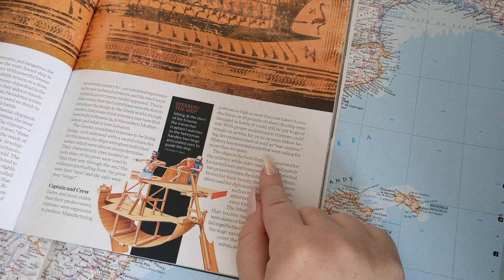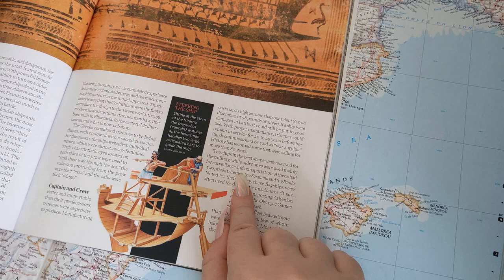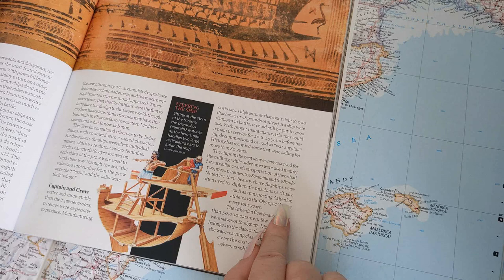The ships in the best shape were reserved for the military, while older ones were used mainly for surveillance and transportation. Athens had two prized triremes, the Salamina and the Parallo. Noted for their beauty, these flagships were often used for diplomatic missions or rituals, such as transporting Athenian athletes to the Olympic Games every 4 years.